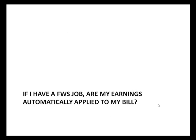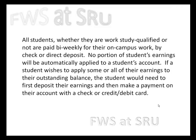If I have a federal work-study job, are my earnings automatically applied to my bill at Slippery Rock? All students, whether they are work-study qualified or not, are paid bi-weekly for their on-campus work by check or direct deposit. No portion of a student's earnings will be automatically applied to a student's account. If a student wishes to apply some or all of their earnings to their outstanding balance, the student would need to first deposit their earnings and then make a payment on their account with a check or by credit or debit card.